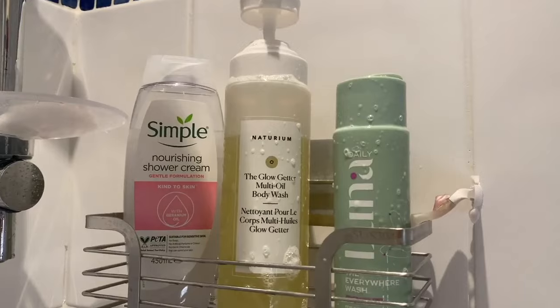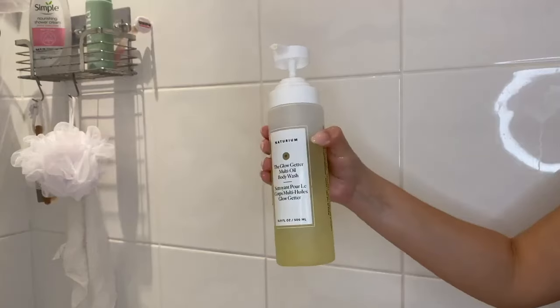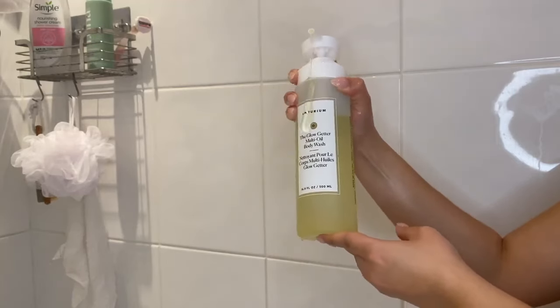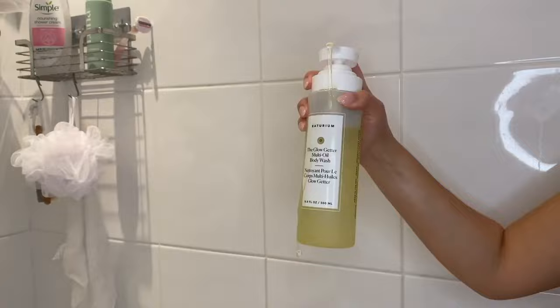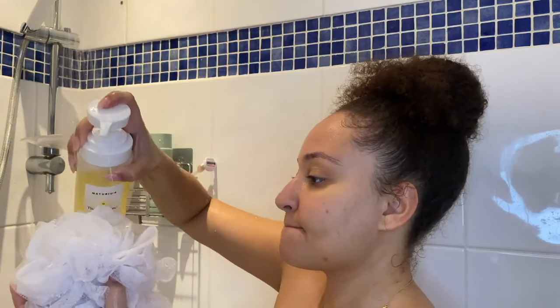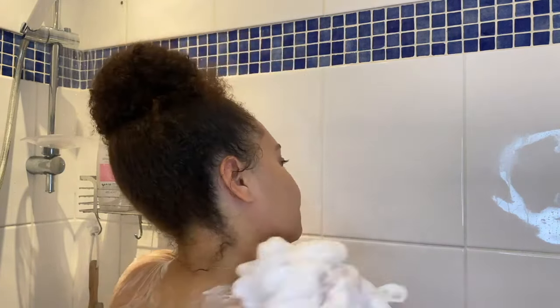Okay, so next up is the star of the show. I love, love, love this product. Definitely a happy purchase of mine and lives well up to the hype. It's the Glow Getter Multi Oil Body Wash by Naturium. This is an oil to gel body wash formula and it just feels like creamy silk on your skin. I think that's the best way to describe it, and it leaves your skin feeling nourished.